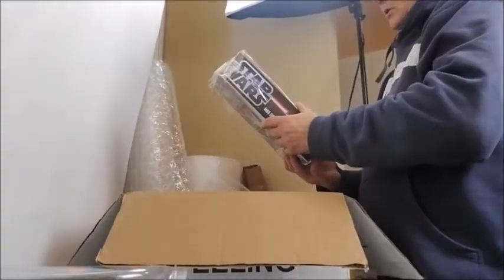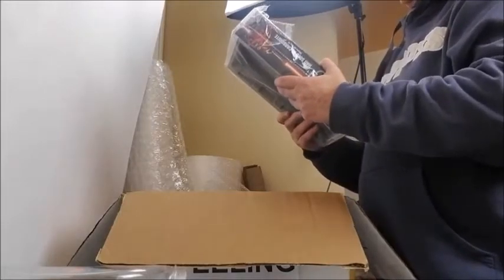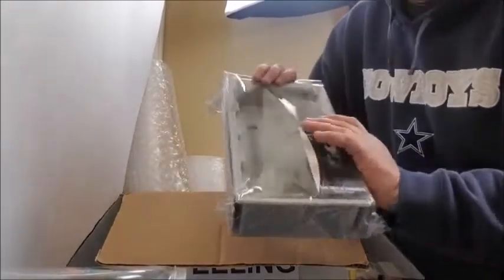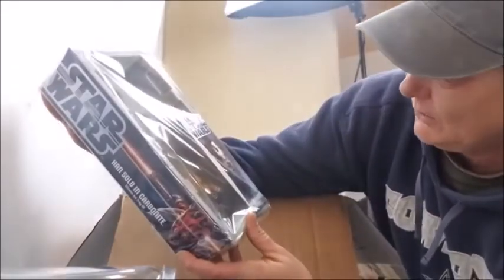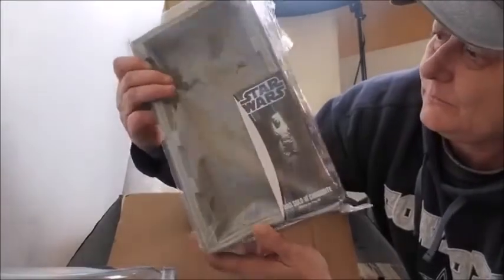We have Han Solo in Carbonite. It's a silicone ice tray. Oh, my God. Star Wars. There it is. Right here. That's it. Am I close enough? Maybe. This is Han Solo. So, I take it.